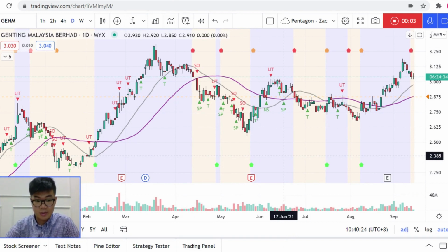So today in this short video, we'd like to go through these two counters, Genting and Genting M. It seems like currently they hit some resistance and are making a pullback. Of course, the red pentagon just turned yesterday for Genting M. So we're going to look into more information, moving forward, what is the expectation we want to see, or maybe what are the signals we want to expect at a certain price area.